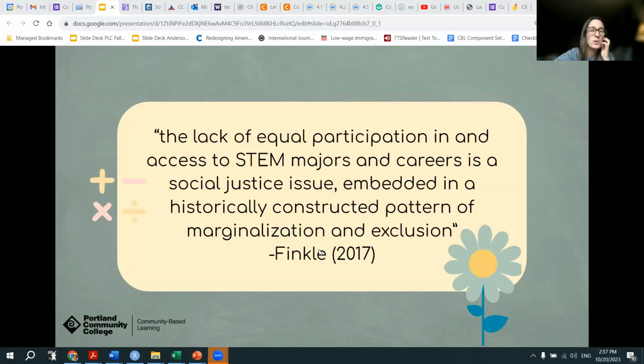And in 2017, Finkel said, the lack of equal participation in and access to STEM majors and careers is a social justice issue embedded in a historically constructed pattern of marginalization and exclusion. And as Ari said earlier, when we're not including the voices and ideas of these underrepresented populations in our scientific developments, we're missing out on everything that they have to offer. But if we want to increase representation of these marginalized populations in STEM careers, we need these same folks to feel like they belong in STEM courses. So I'm going to pass it back to Ari to talk about some ideas on how we can do that.